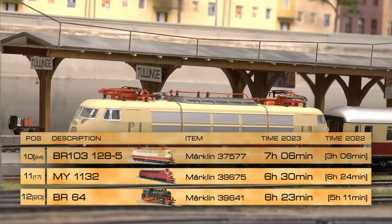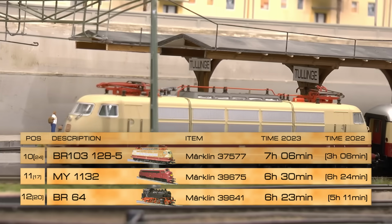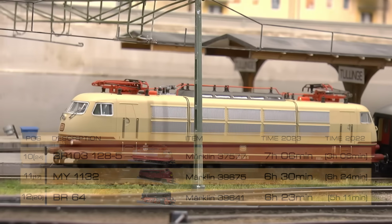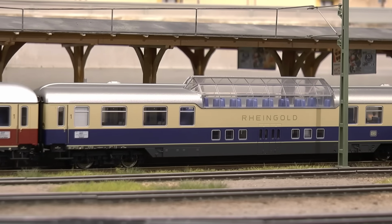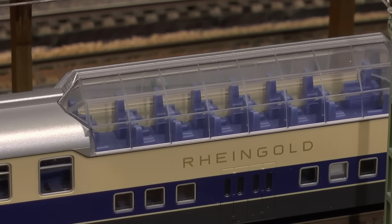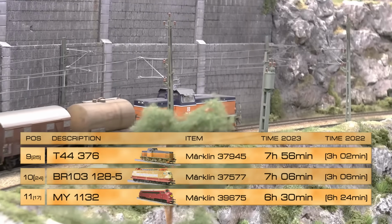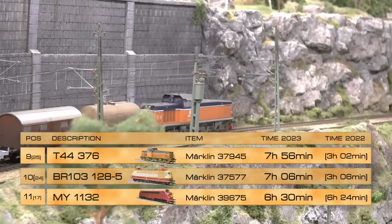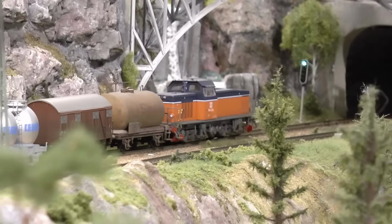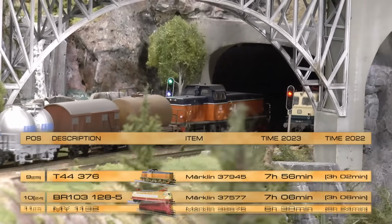But now we're entering the top 10, and on 10th place is this BR103. This is the old Marklin type with the old drive. And to this I have this set of 80s style rain gold coaches. And for the first year ever, I have a T44 diesel locomotive in the top 10. This engine, like the others, has this Sinus C motor and runs just beautifully.